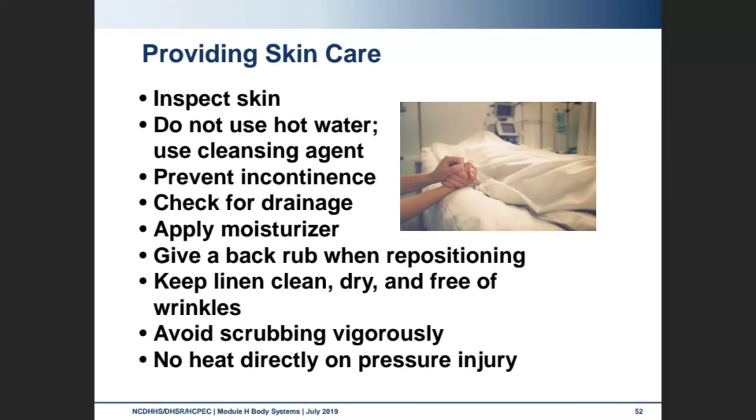And that concludes that section, the integumentary section. If you have any questions, let me know.